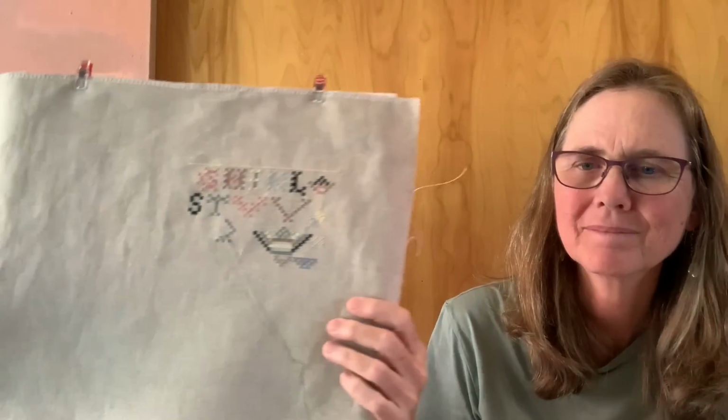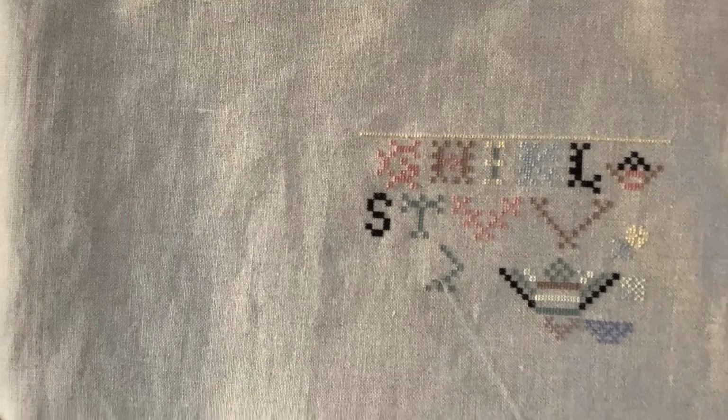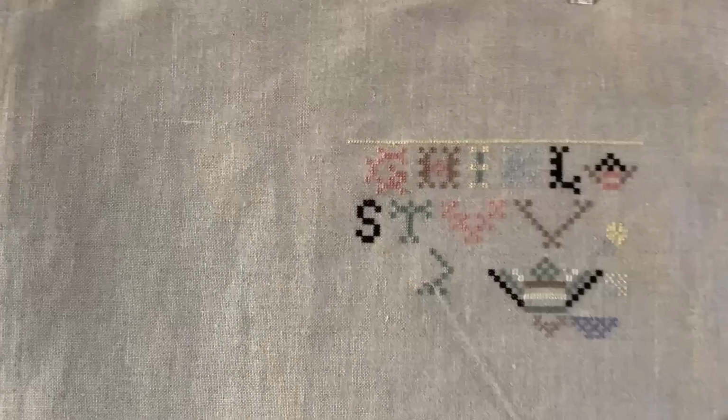So here's my progress so far. I always start at the top. I've been working on the alphabet. I haven't seen a sampler like this in terms of the colors and everything. It's really interesting to watch it grow.